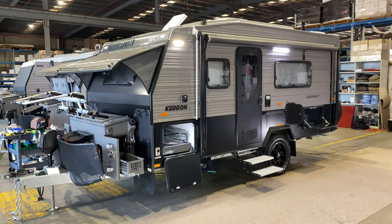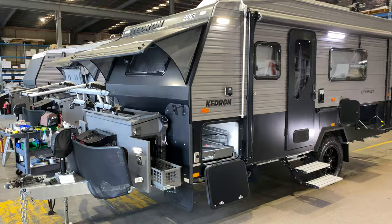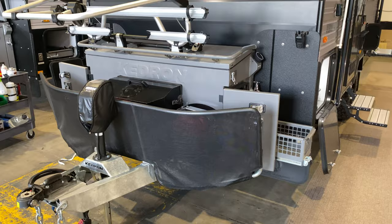And then has the Tare at 2365 with the ATM at 3 tons. So there's plenty of payload there for them. And they have a Prado that tows 3 tons. So it will marry up very well indeed with that tow vehicle.